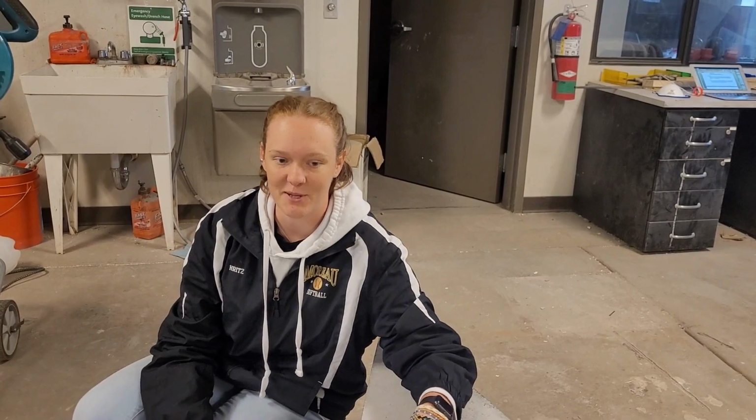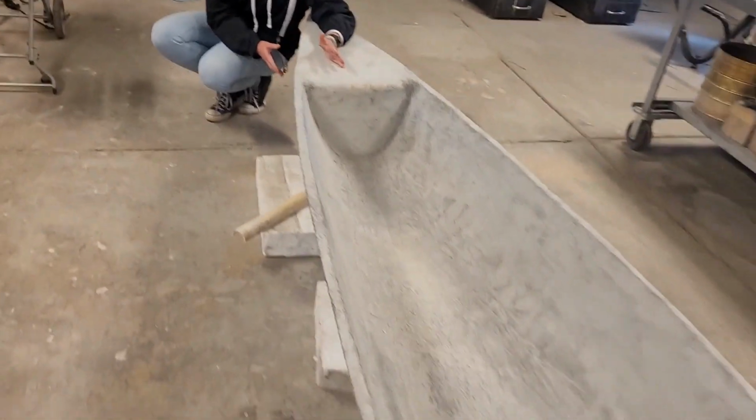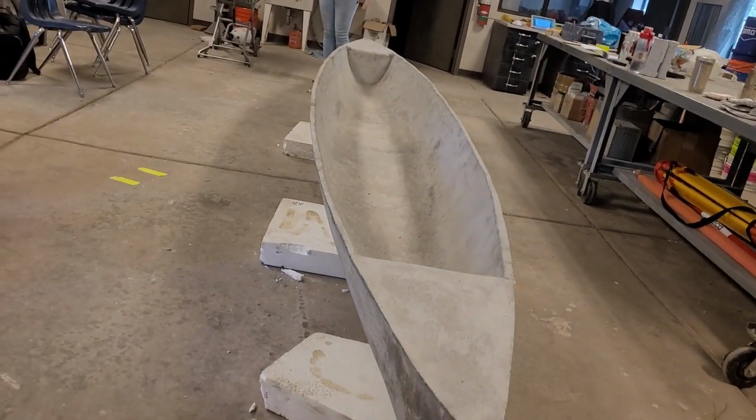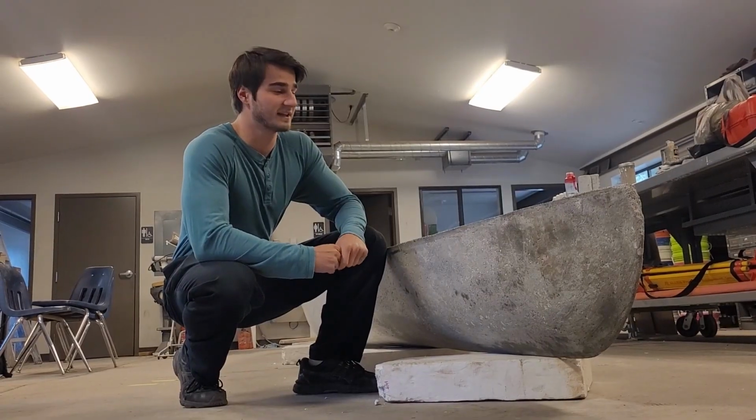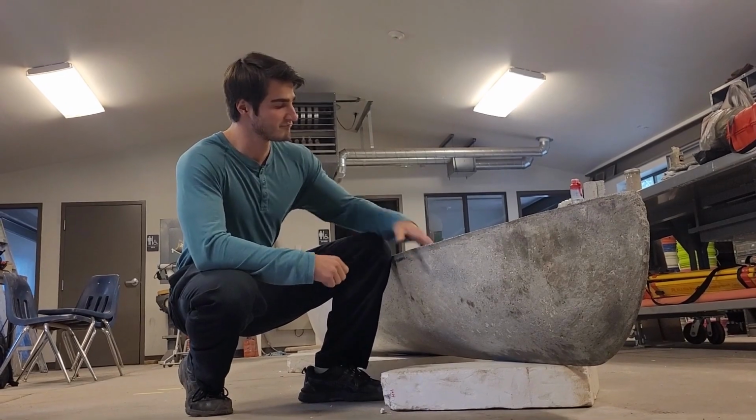And over the past 8 months, we've been working to create this, our very own concrete canoe. This year, we decided to go with a shallow arch canoe, so we have plenty of space. We also have flared sides.